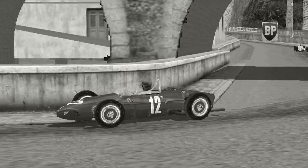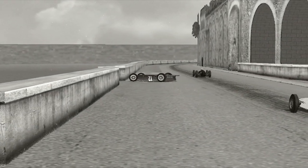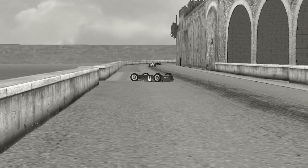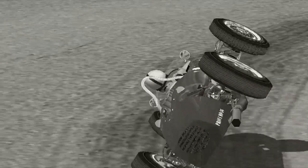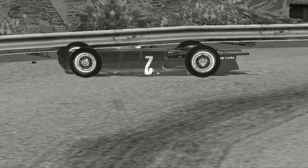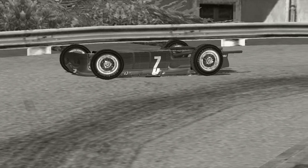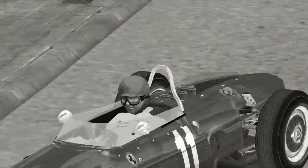This is now lap 8 and we are looking at Ricardo Rodriguez. He comes through Porsche, clips the curb and flips his car upside down, and he is out of the Monaco Grand Prix. We are now on lap 19, we are looking at Phil Hill coming into Mirabeau. He clips the curb and flips the car. Again, I'm not quite sure that's how physics work, but I'm willing to leave that assessment to the experts. They obviously know more than I do about such things.